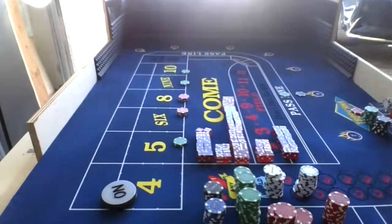All right, here we go. And just to make life easier now, I'm going to press by 1 unit. So everything's going to get pressed up by a quarter. I'm not going to do press collect this time because I keep forgetting where I am. All right, here we go. Dice are out.